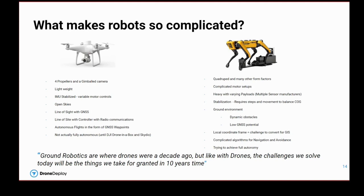So if I turn that robot on and turn it off again, it would reset and think that it's at 0, 0, whatever coordinate frame it thinks it's got. So it's real hard, if you can think about the challenges, to convert that into anything that's valuable for any type of survey or GIS type platforms.